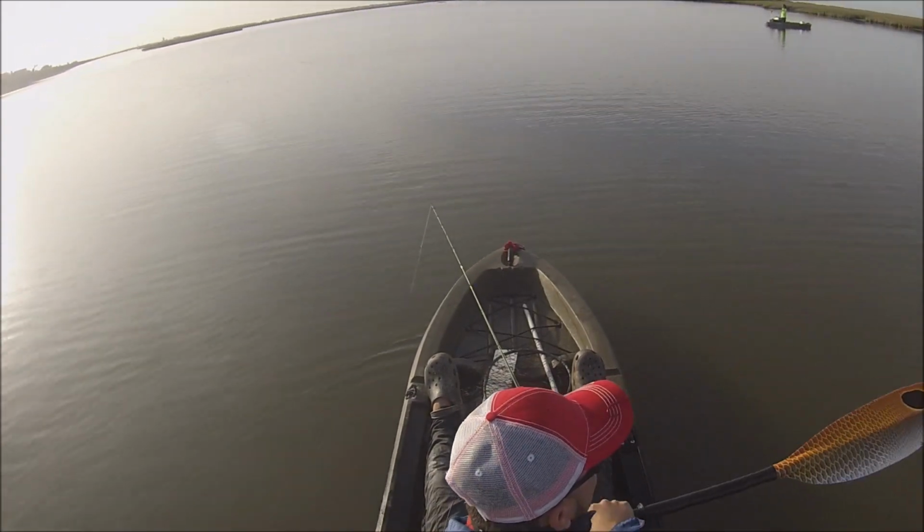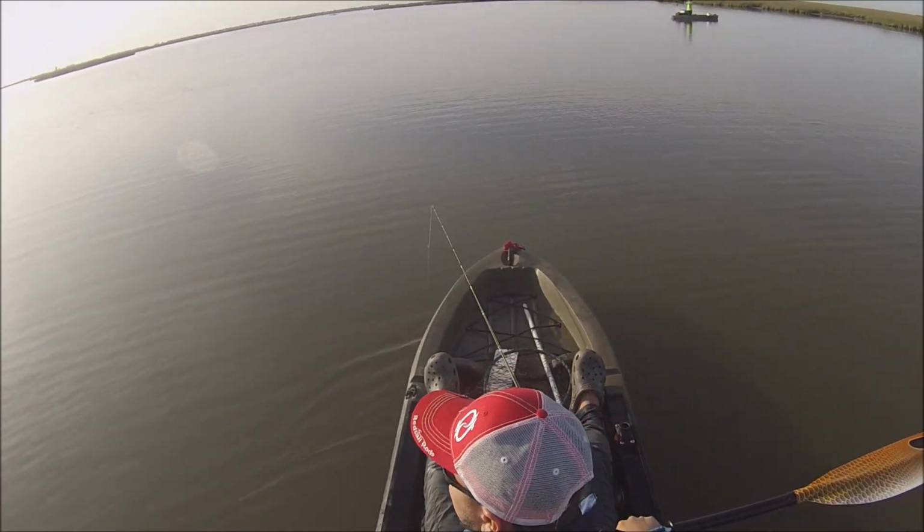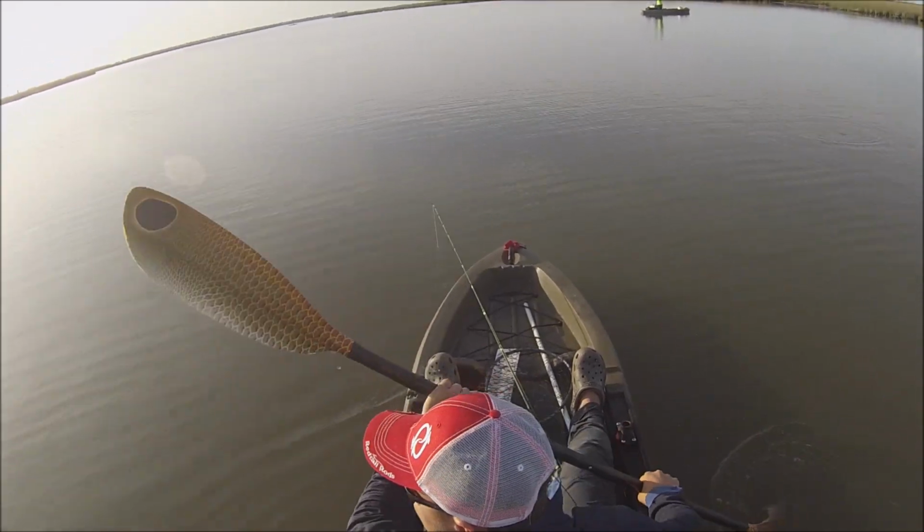Unfortunately, we didn't get a picture of this red because the camera didn't work at the time, but it was about a 16-inch red sitting right in that hole, right where he was supposed to be.